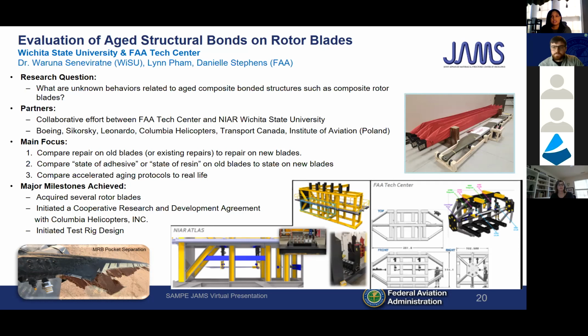And this research is really to be accomplished in three broad phases. The first is the acquisition of test articles, which is what we're doing now, and it's been an ongoing effort. And the second is the test rig design and fabrication, which is also what we're working on right now. One test rig will be housed at NIAR's Atlas Lab, and that's that bottom middle design. And another will be housed at the Tech Center at the Structures and Materials Lab, and that's the bottom right design that you see there. And finally, the last broad phase will be the structural evaluation, the actual structural testing of these blades. And the logistics of all that will be done with input from our steering committee.